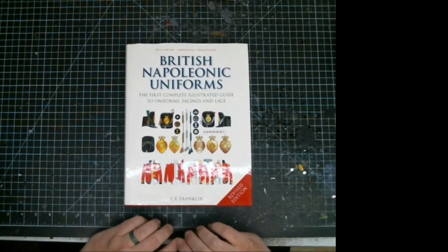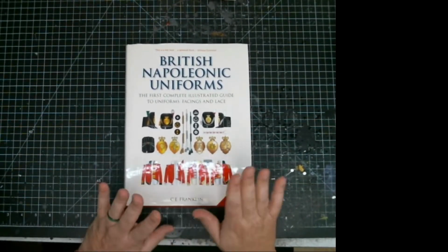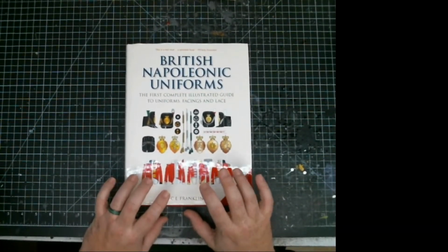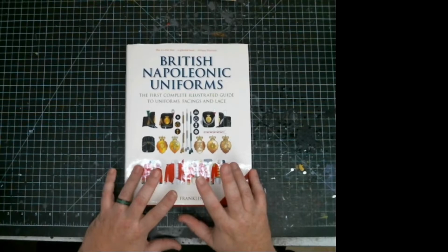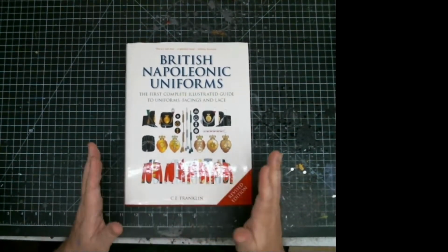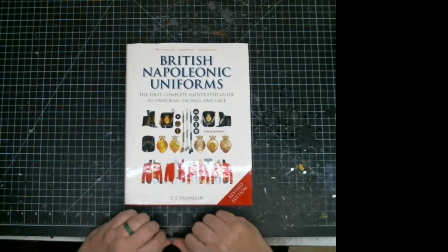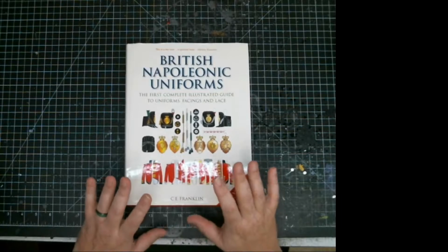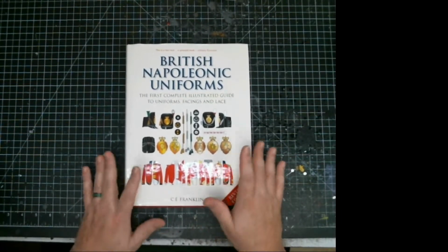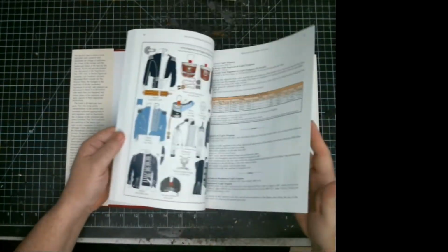So if you're interested in painting or just for historical purposes, this is a book that you need to pick up. This covers almost every regiment, cavalry, and artillery in the British Army in 1815. So it's really in depth. If you're doing Waterloo, stuff like this, it covers every regiment that fought there. So to start off, we'll open up with it.